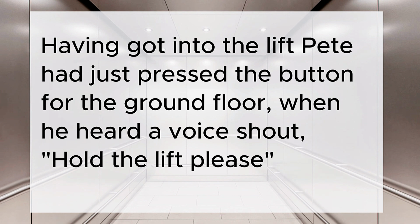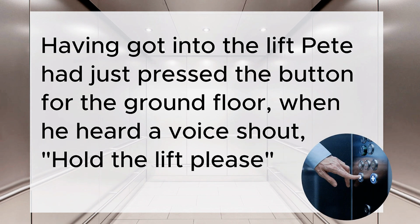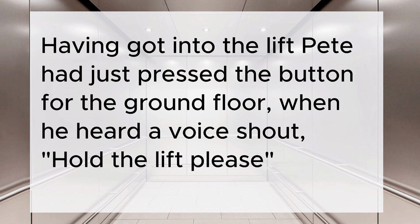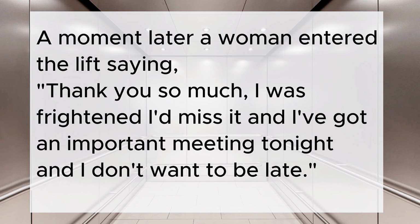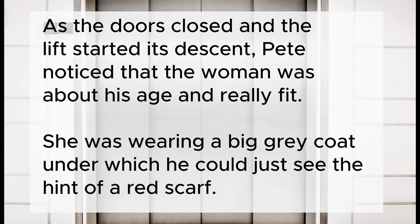Having got into the lift, Pete had just pressed the button for the ground floor when he heard a voice shout, "Hold the lift, please." Hearing this, he quickly placed his foot against the door to stop it closing. A moment later, a woman entered the lift saying, "Thank you so much. I was frightened I'd miss it, and I've got an important meeting tonight, and I don't want to be late." As the doors closed and the lift started its descent, Pete noticed that the woman was about his age and really fit. She was wearing a big grey coat under which he could just see the hint of a red scarf.